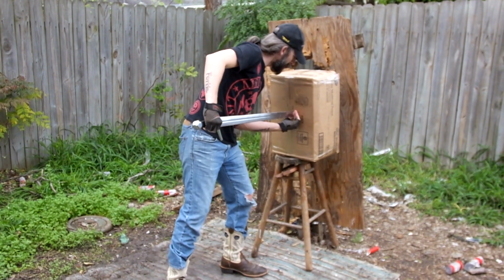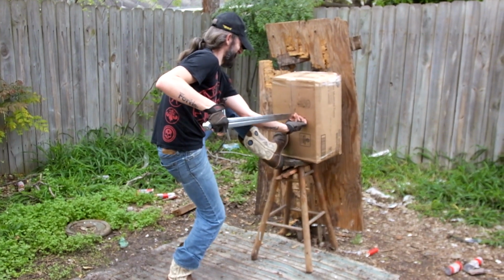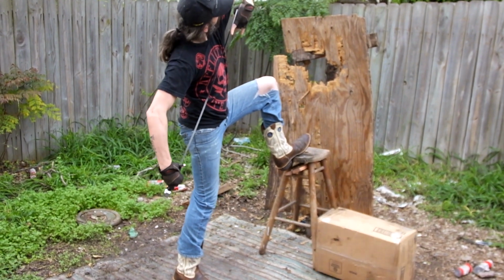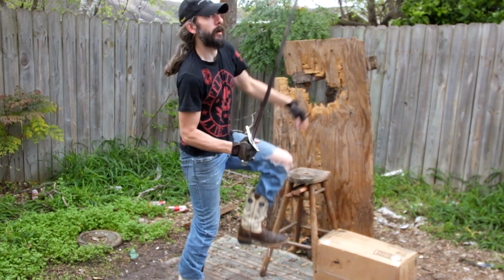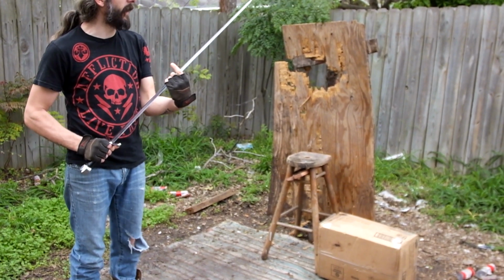Oh, I think I might have gotten deeper on this one. Alrighty, let's check it out. My, you got in there. Oh, dude. About 4 inches. Nice, very nice. You might actually be seeing a little bit of difference in the taper and the shape of the blade there. Man, that took everything I had to do that.